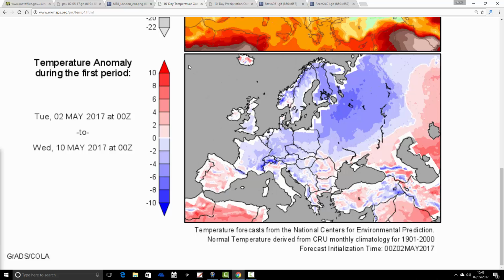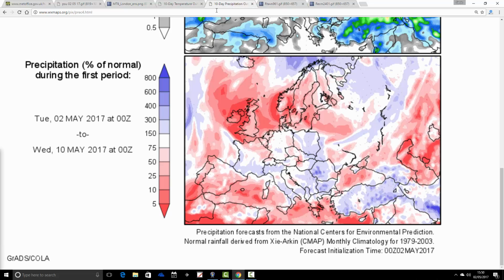Actually, on the surface, it's going to be a little bit cooler than you would think from the upper air temperature. So that's quite unusual. Just going to show you the upper air temperatures don't always tell you everything you need to know. And what could be causing that? If we're having clear nights, because we've got high pressure to our north, we might be having quite cold nights coming up. So that would have an effect on the overall temperature anomaly.